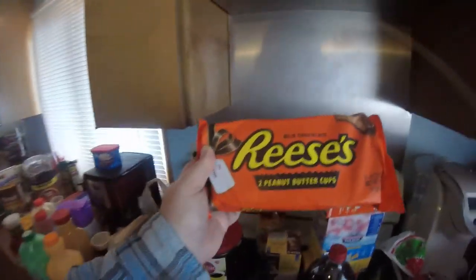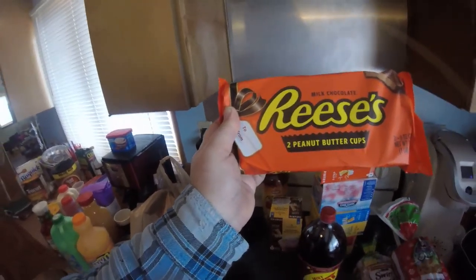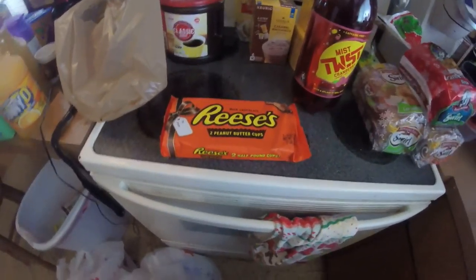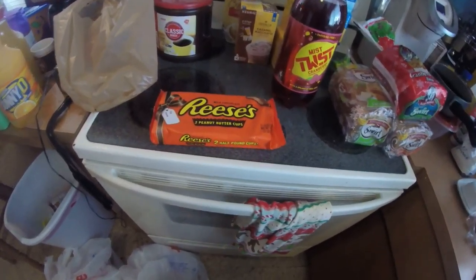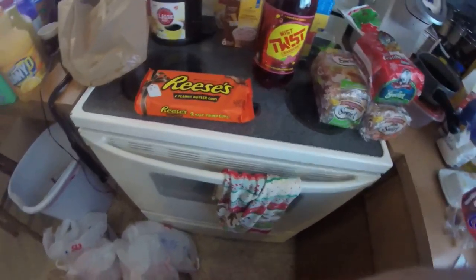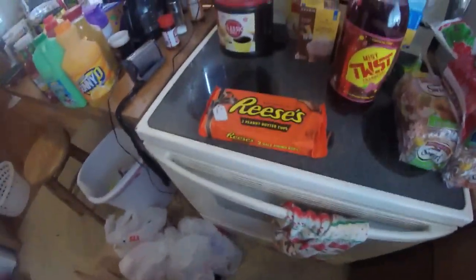Hey, isn't that a huge package of Reese's peanut butter? Oh my God. Yeah. Got me some of these two half-pound Reese's peanut butter cups. Good. Enjoy that.